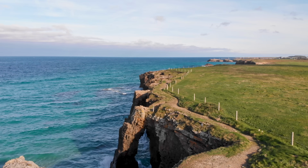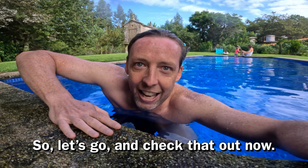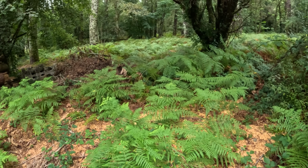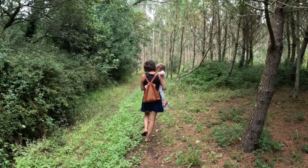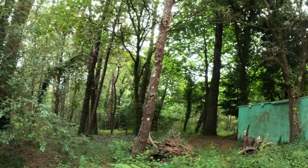But while climate is the main reason why we came here, what that climate gives to this region is its beautiful greenness and all the wonderful trees. And this property that we've rented has something pretty unique to offer. So let's go and check that out now. I'm going to be honest, as a Kiwi living in Madrid, I miss verdant nature a little. So I love the north's rolling hills and forests, and this house we've rented is surrounded by a mind-blowing 150,000 square meters of forest cut through with winding trails. Yep. Overkill, I know, but there you go.